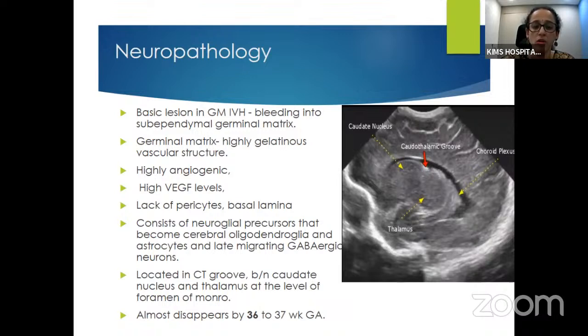The germinal matrix also consists of neuroglial precursors that become the cerebral oligodendroglia and astrocytes and the late migrating GABAergic neurons in the future. And the germinal matrix starts to involute by 34 weeks of gestation and it completely disappears by 36 to 37 weeks of gestation. That is why we see this germinal matrix related bleeding in preterm neonates.